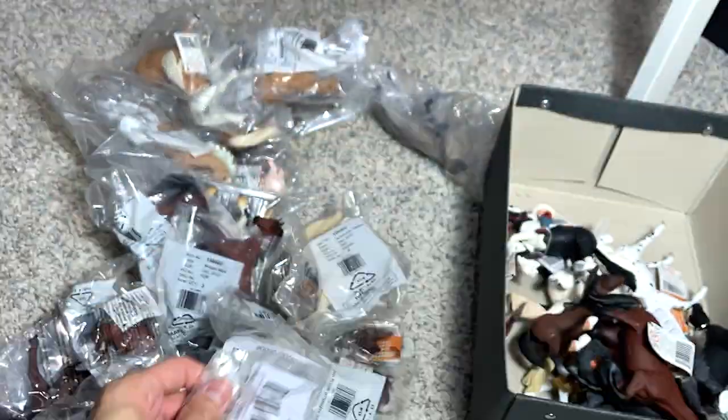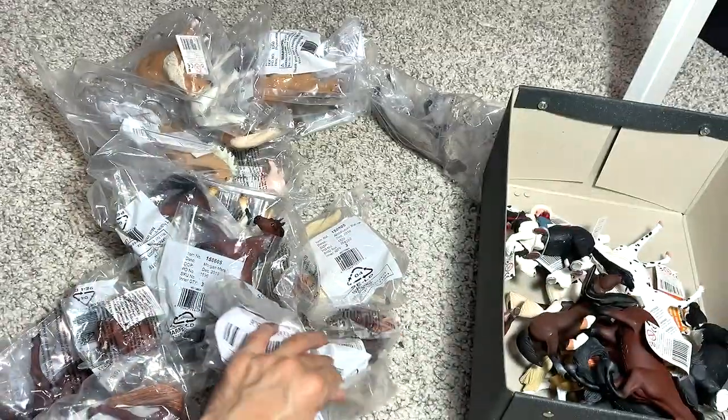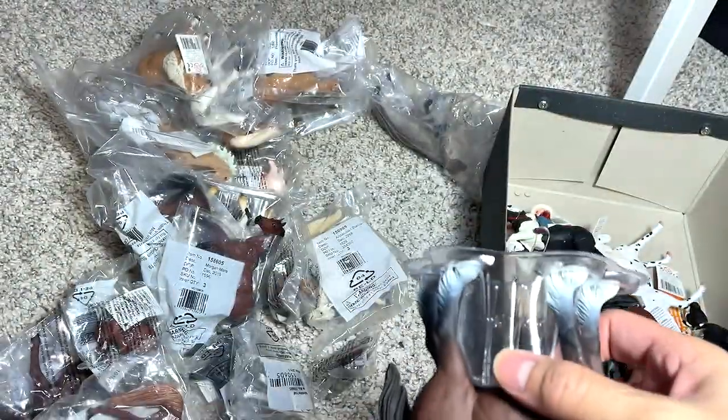And what is this? We have some farm animals, so we'll be unboxing the farm animals probably in another video. So today I'm just showing you guys some of the new horses that we have just added to our collection, okay? So what is this?